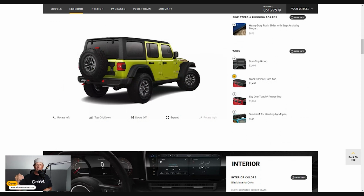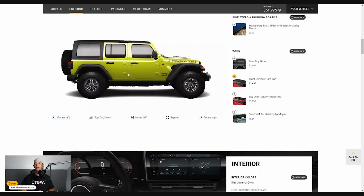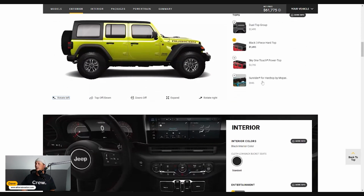Probably the X gets you into the Rubicon X package. Probably get you all those packages, and we'll do videos on that down the road. So stay with me on that. Go ahead and rotate this bad boy back right because that's just a pretty looking vehicle right now. The Sunrider hardtop by Mopar, where you get that little soft top up there, is really cool, and that's not a bad price on it.